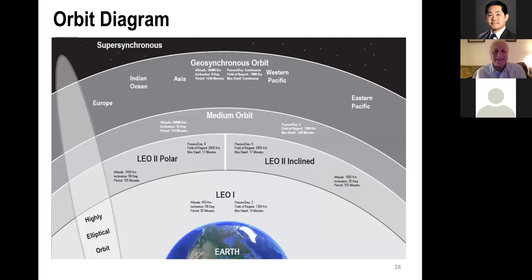And it started with a sketch on the back of a napkin, literally. And it's a very simple chart of different orbital regimes, right? But this was used for playing an abstract space asset management game.